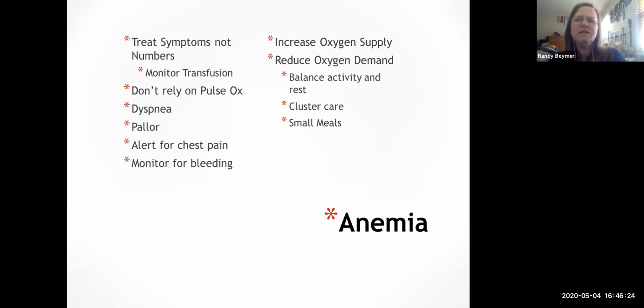Monitor for bleeding, because sometimes the anemia can be from GI bleeds, like the methotrexate we said can cause a lot of sores, mouth to anus, those kinds of things. You want to increase the oxygen supply and decrease the oxygen demand. So to decrease the oxygen demand, you cluster your care, you balance activity and rest, and you encourage small meals versus large meals, like small frequent meals, because digestion takes a lot of oxygenation.